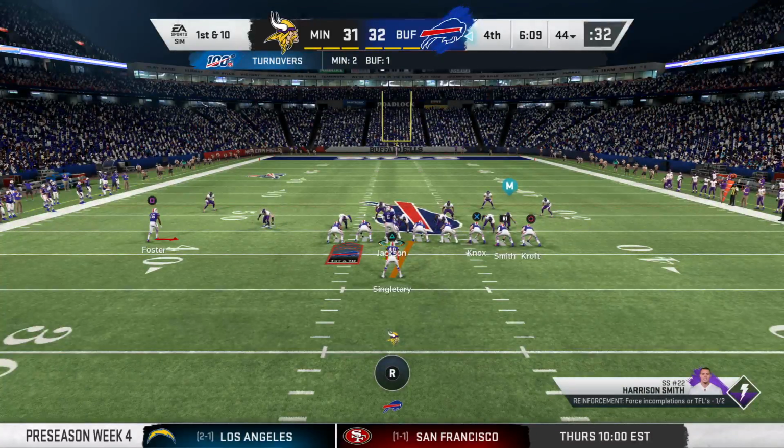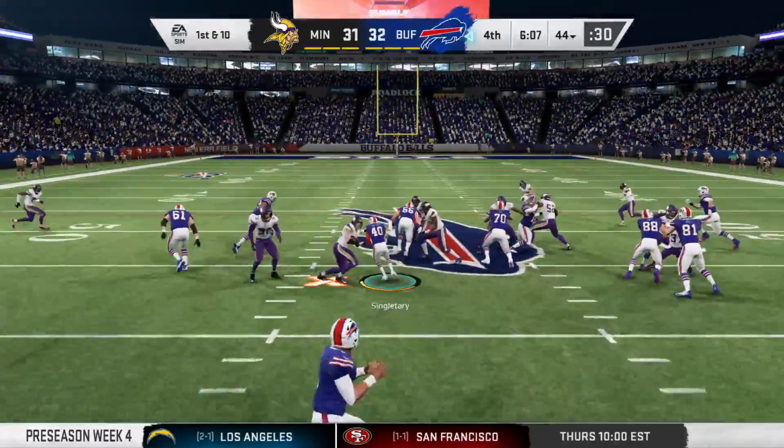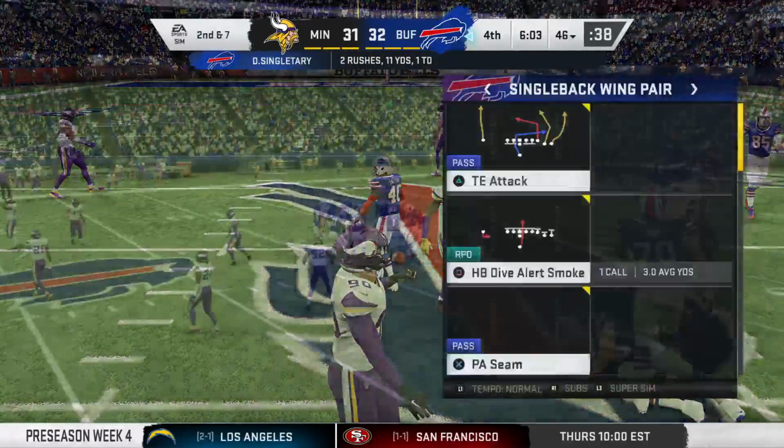The offense now at the line, ready for their next drive. Singletary to get the drive started. The tackle goes to Harrison Smith.